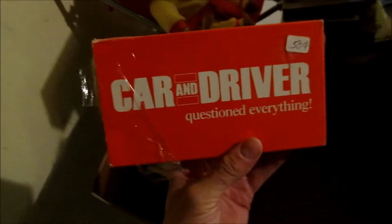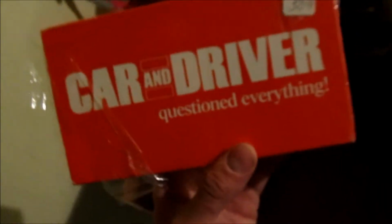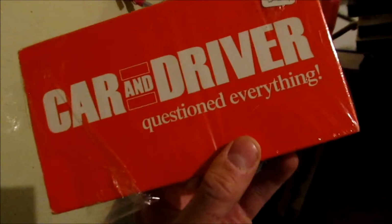Uh-oh, don't tip over. This one looked really cool. I saw it for the past 3 weeks and thought about it, but passed it up every time. It's Dodge, car and driver, question everything. Don't really know, but figured I'd get it this time.